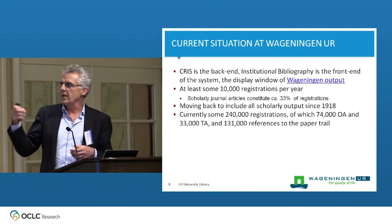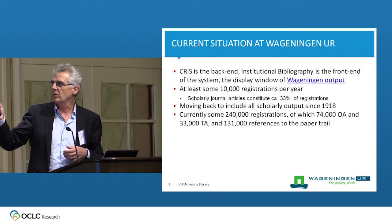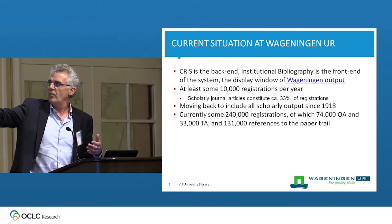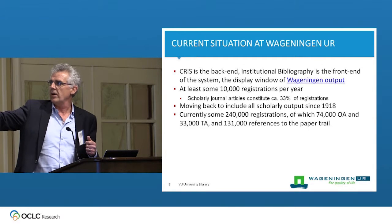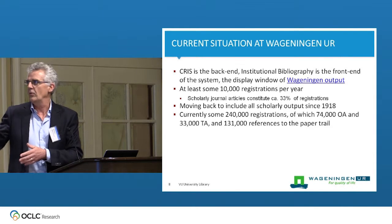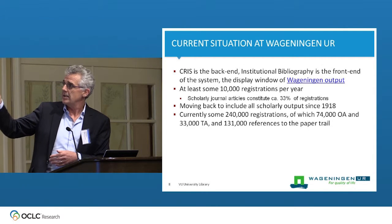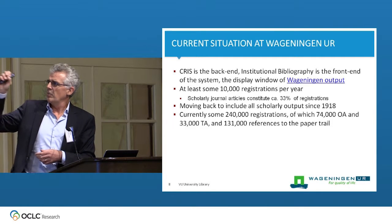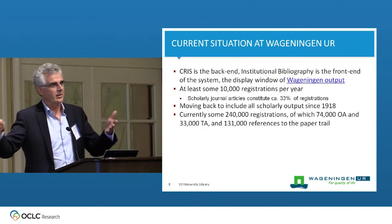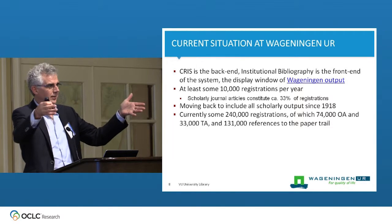Currently we have some 240,000 registrations, of which 74,000 are already open access, 33,000 are total access, and we have a large paper trail. And that goes back to, we want to move back to include all scholarly output of our institution since 1918. It was an idea of mine. I left the university before I could complete it. In 1980, we became a university, and in 3 years' time, we exist 100 years. So what's better than having a nice present and present all the output there in a system?